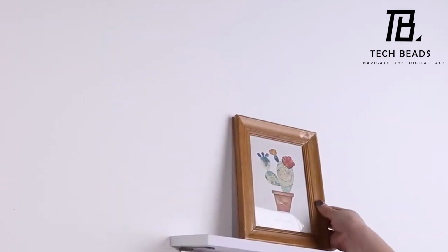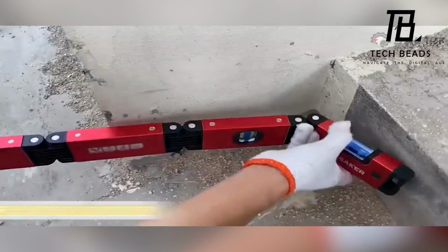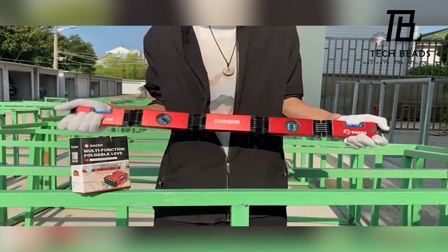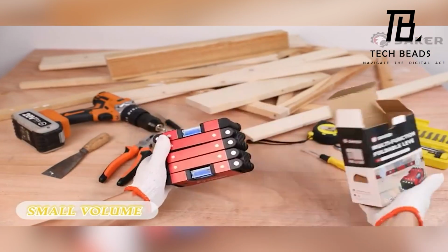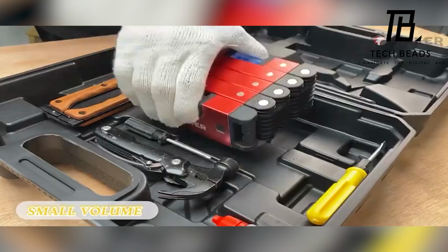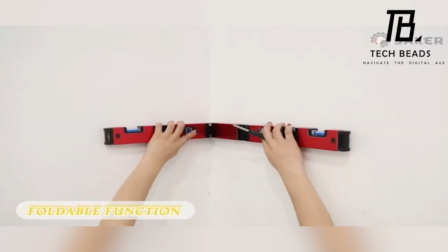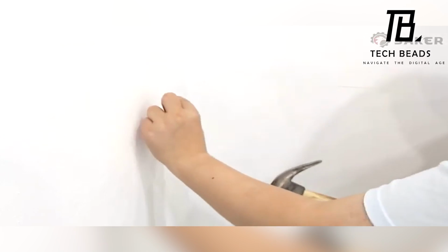It also weighs 620 grams, which makes it portable and easy to carry with you. The Saker Multifunction Foldable Level is equipped with 4 blue vials that provide a clear and precise measurement, making it ideal for indoor and outdoor jobs. According to the manufacturer, it is designed to provide a wonderful and joyful experience for those who use it for measurements and calibration.